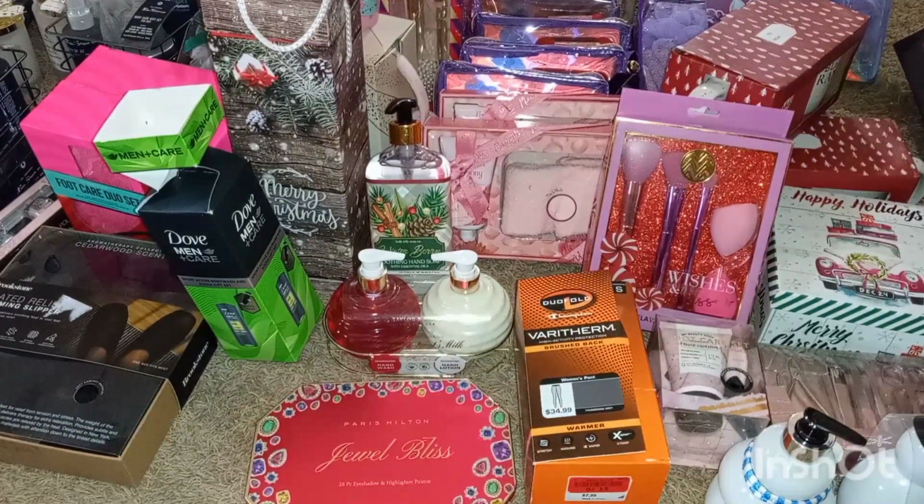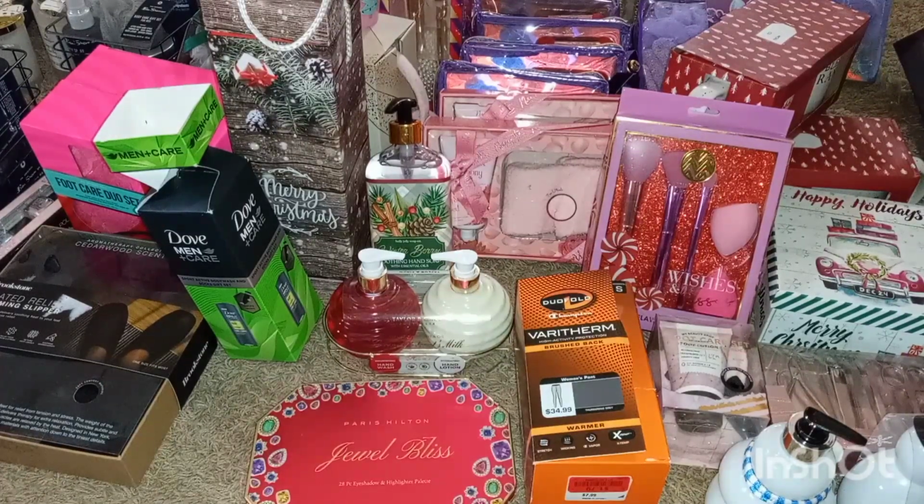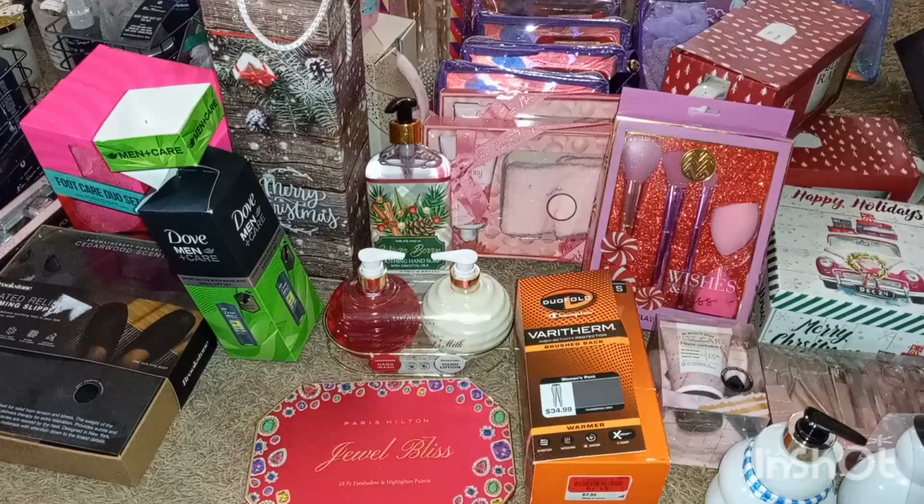Burlington is on fire. Tip number one: whenever you go to Burlington to purchase anything, if the items are not marked, ask the cashier kindly if they could use their handheld and scan the products. Not the handheld that's attached to the register. The handheld that they walk around with and scan the products. Have them use that handheld.